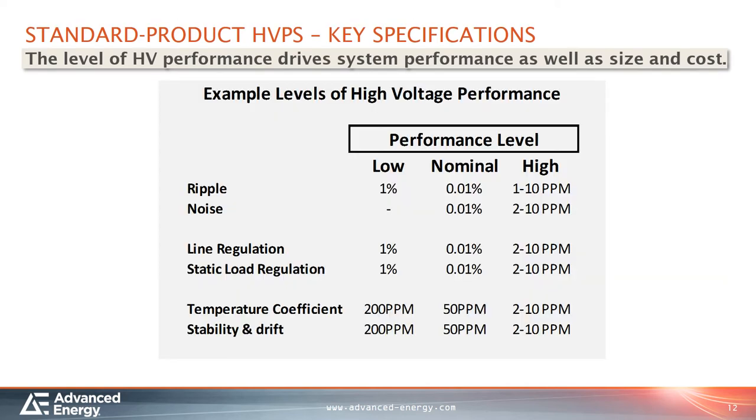Let's look at key specifications from a performance level point of view. Low performance product versus nominal performance product versus high performance product. So the standard product line pre-engineering would be at a particular performance level. Options may be available to make certain key specifications higher in performance, making that product line more application specific.